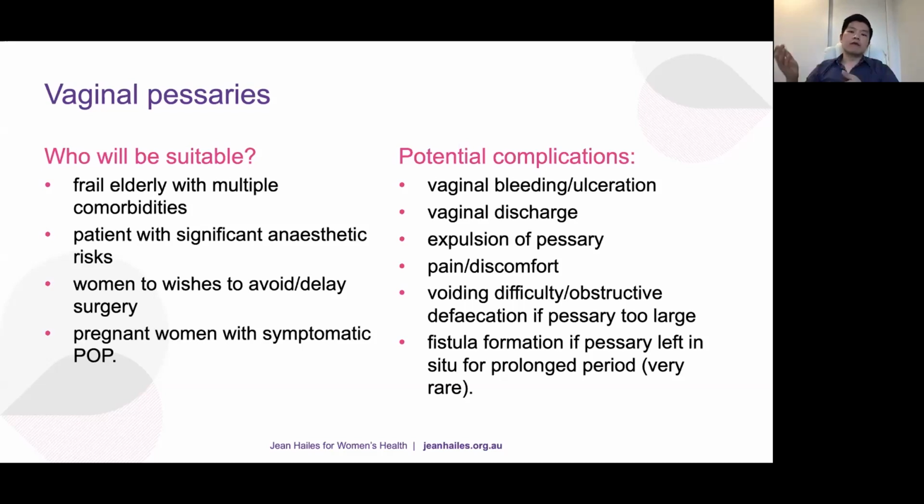And obviously, whatever we offer, there's always a downside in the complications, common complications with any form of pessary use, including bleeding, ulcerations, vaginal discharge, which is very common, and this is one of the reasons why people stop using them, because of the malodorous discharge. Ulceration, again, if they are postmenopausal with atrophic vagina, have the pessary in place for more than 6 months or more, it's literally like a pressure sore. That's why we recommend the pessary change every 6 months.